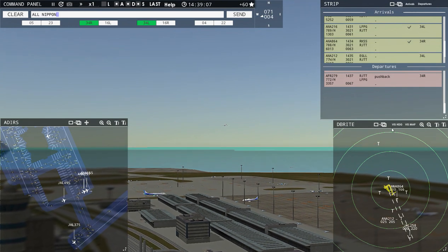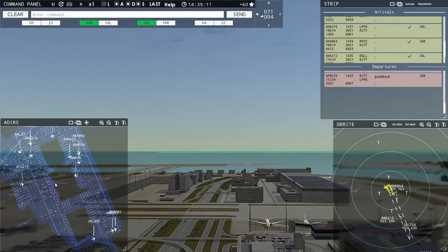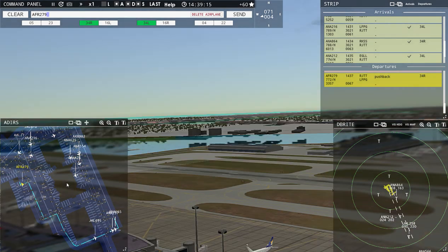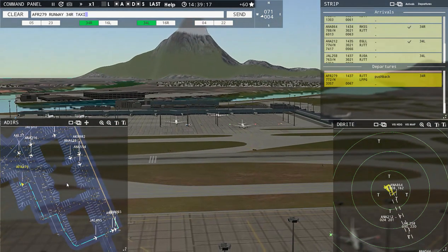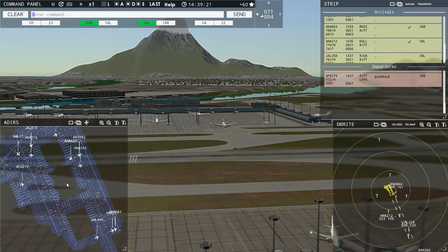All Nippon 212, runway 34 left, cleared to land. Runway 34 left cleared to land. All Nippon 212. Air France 279er, runway 34 right, taxi via Papa Hotel Echo. Runway 34 right taxi via Papa Hotel Echo Air France 279er. Tower, All Nippon 566 with you runway 34 right.